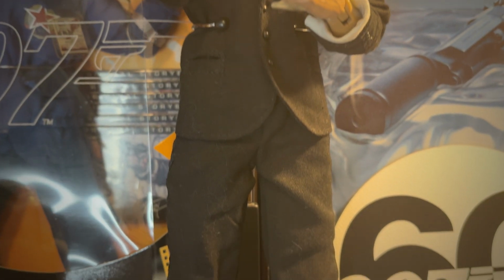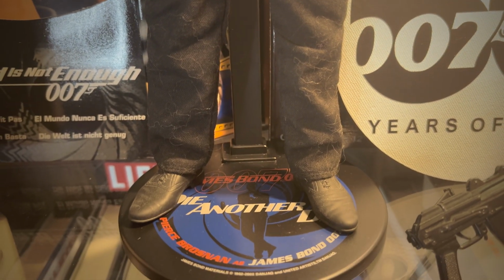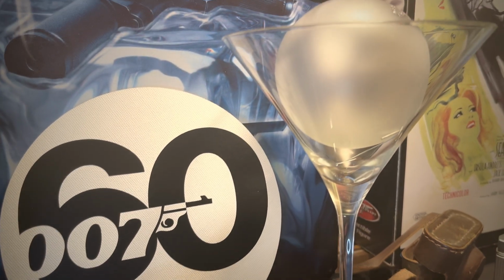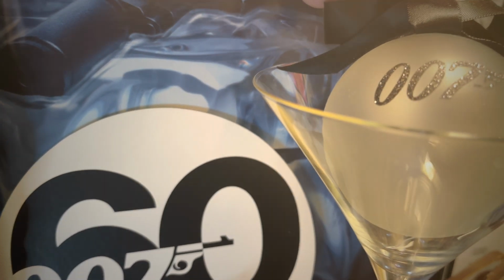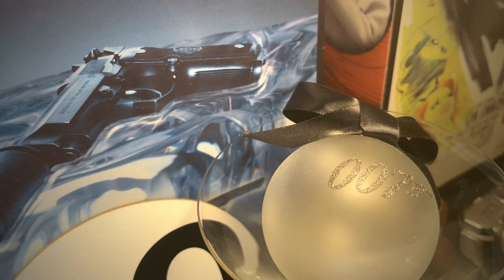He's on his base as well. Most of us have seen these. He came with the AK-47. And then of course, you've got to have a martini glass. Who can't have a martini glass in the collection? And a couple years ago, my daughter Alexis got me this 007 ornament. I loved that. It was one of those little subtle things, but I always keep it with the collection.